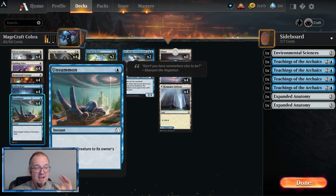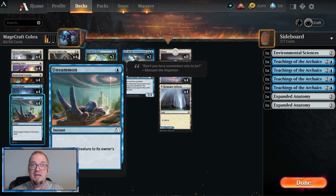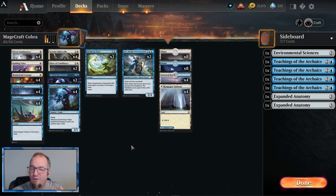Annihilate them. Anyways, we got four Fading Hopes and four Unsummons to keep the board clear. This also helps us in the early game to stay alive because this deck, you have to be pretty crafty. There's a decent amount of control in here. It's almost like maybe close to tempo or something, where you're just outvaluing your opponent and keeping them under wraps at the same time, bouncing their hand.